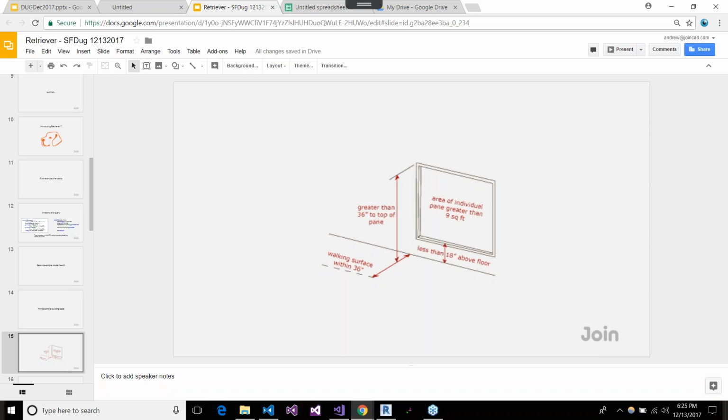Yeah, okay. Great. So we're just going to look at one tiny part of it. And the part we're going to look at is finding where safety glass is required in a model.